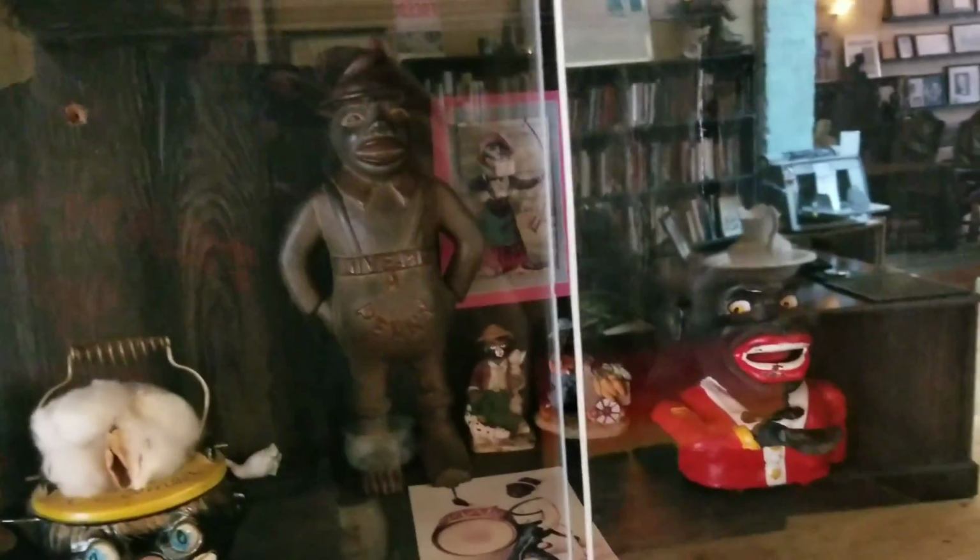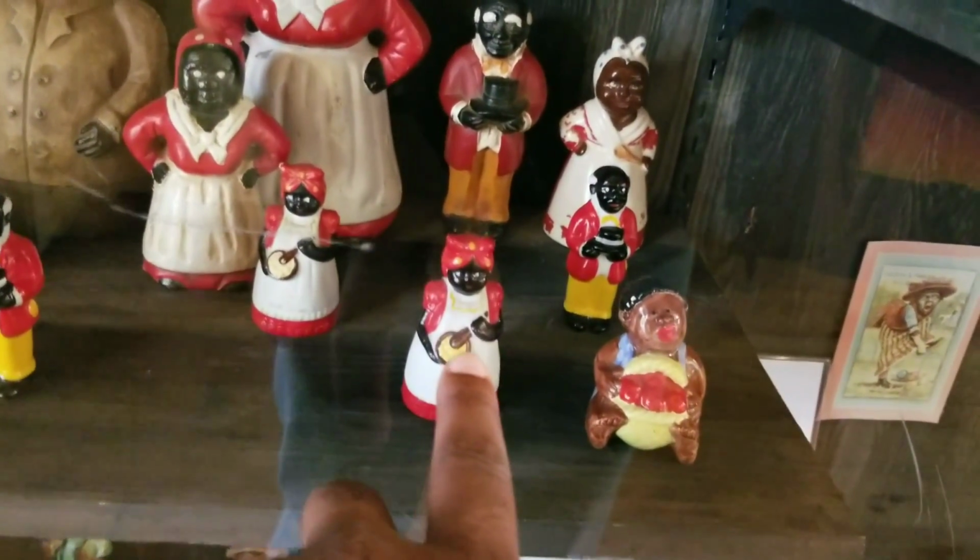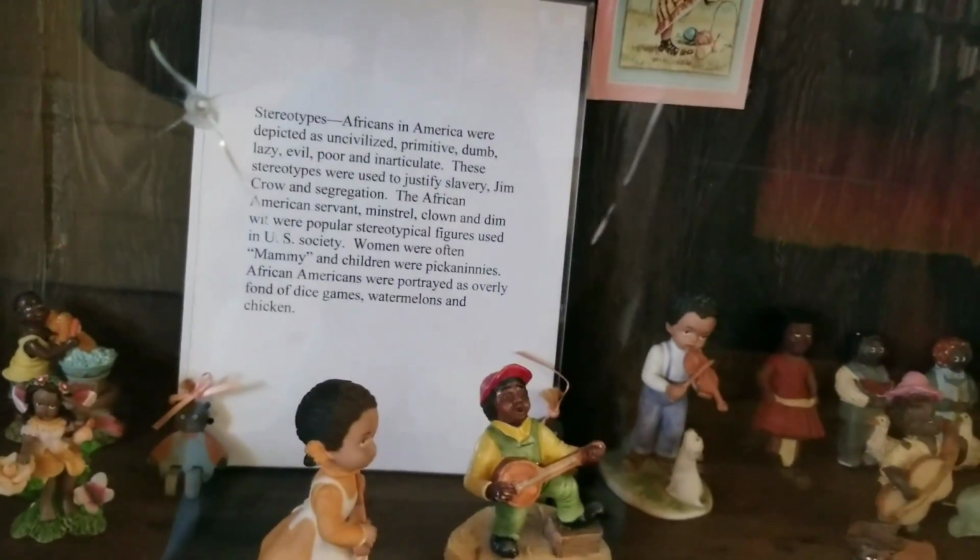A ton of African American dolls and statues, but it's all, I would say, just kind of the stereotypical things here. And I remember I found those not too long ago, if you guys remember. But wow. And that's how they would just depict African Americans, especially these. There, and there. And it was not uncommon to see African American black folks in a statue holding a watermelon.